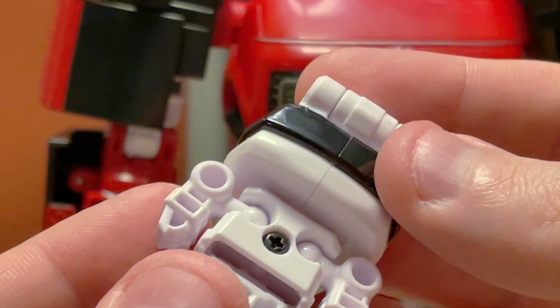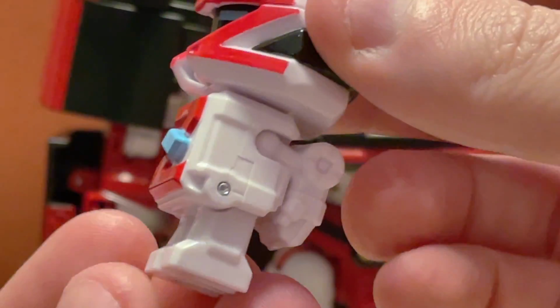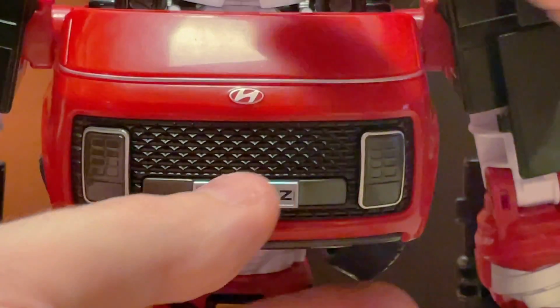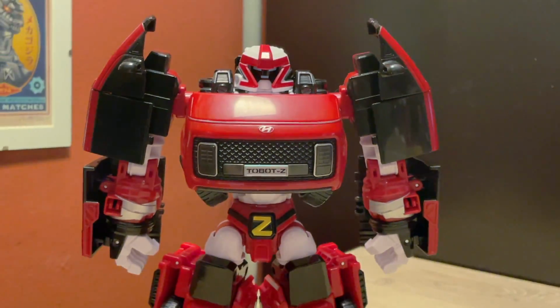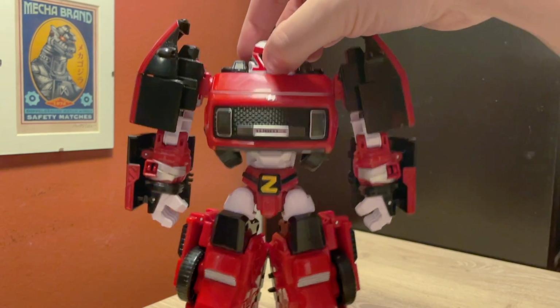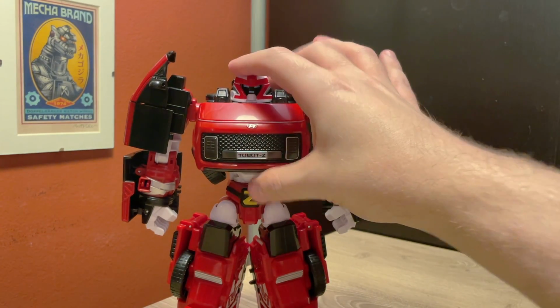But to put him back in, you just fold the arms back around there just to get him out of the way, and then the little grooves on the feet here plug into these little, kind of hard to see, pegs on this platform here. So you just put him in there, plug him in, and he will click into place. And when he clicks into place, he holds. I wouldn't shake him around by holding onto the head like that, but it holds pretty well.